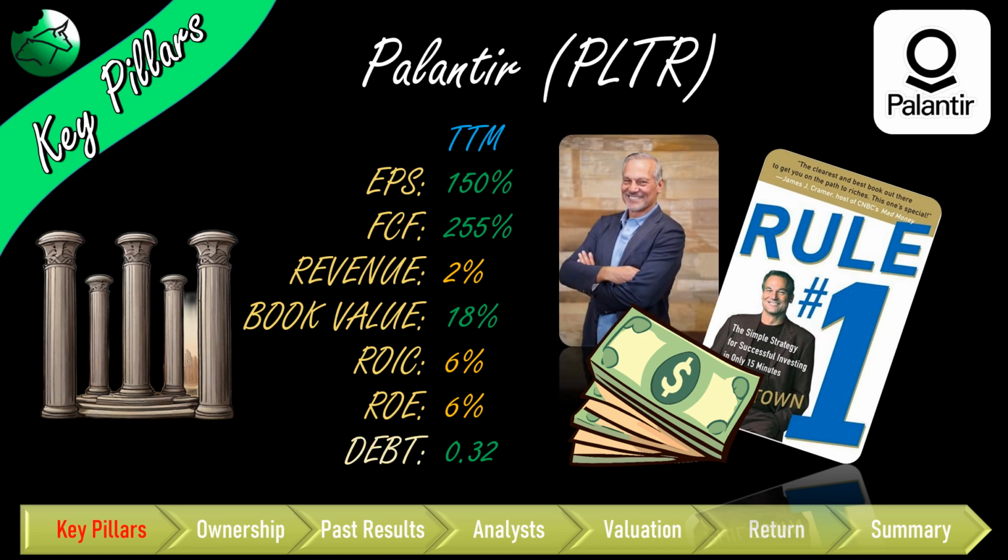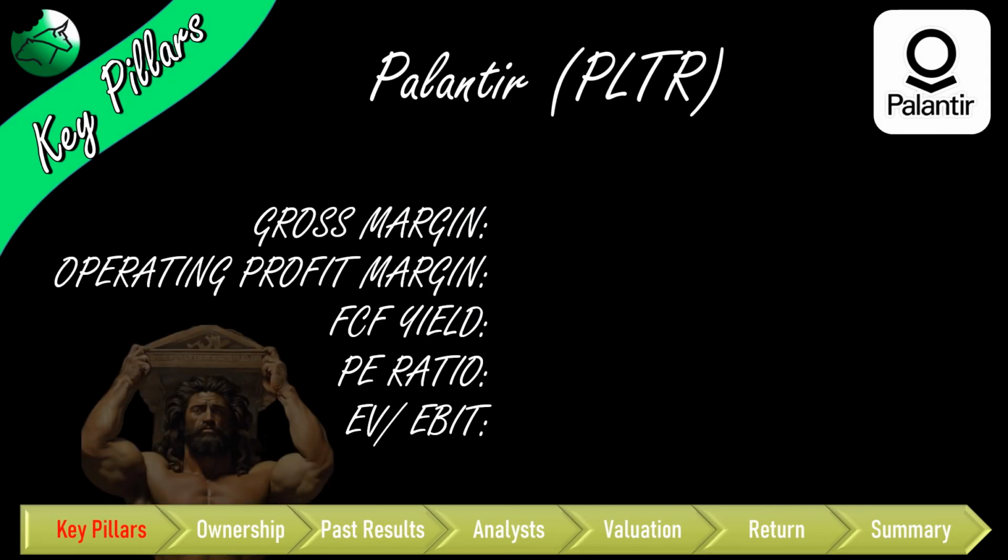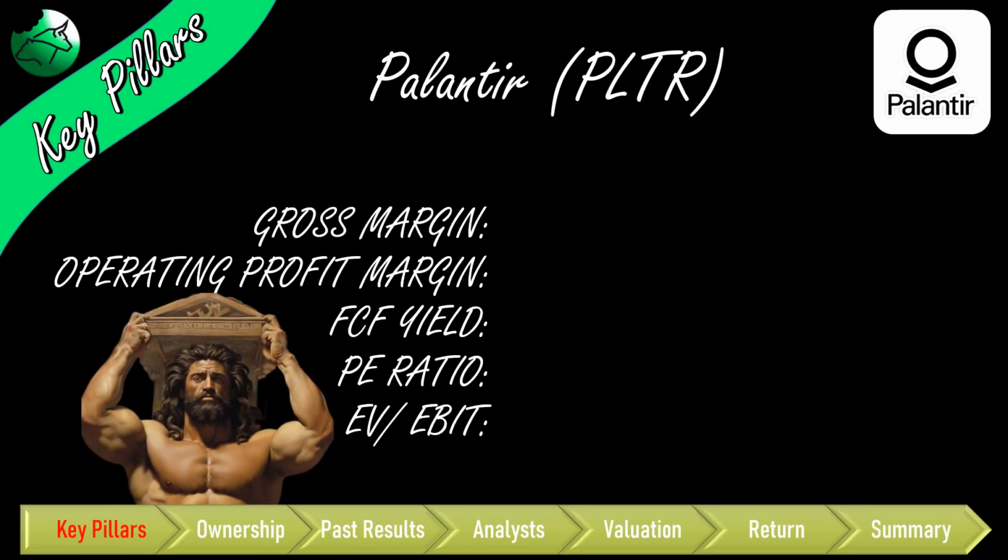Now we move on to debt, and Phil Town prefers a company that is able to pay off debt with their free cash flow within 3 years. In Palantir's case, this is excellent as it's 0.32. In this next section, we will now focus on other key metrics which will help define an excellent business.